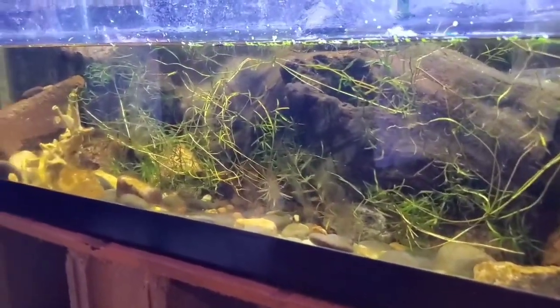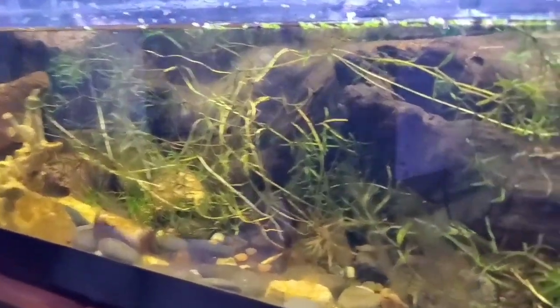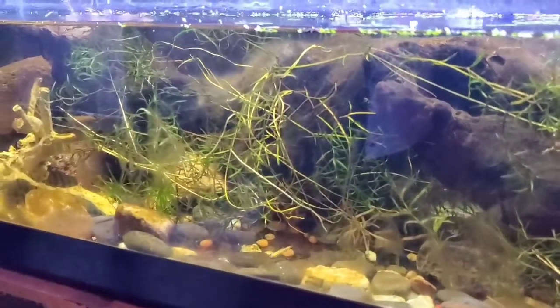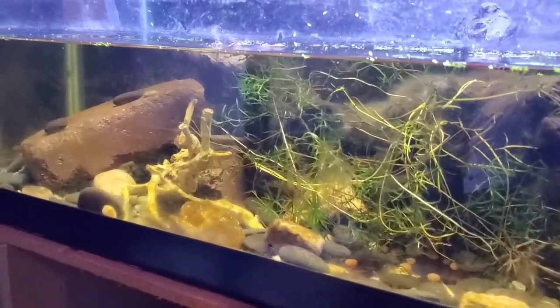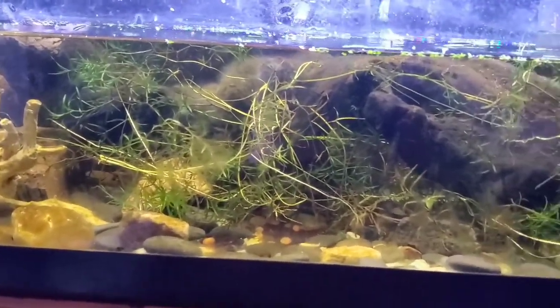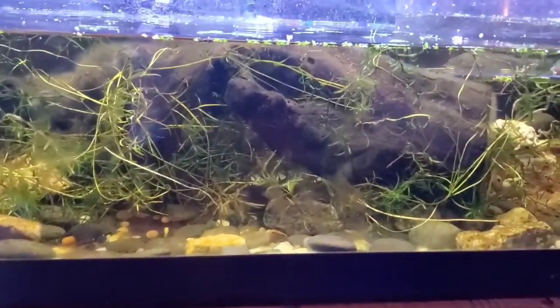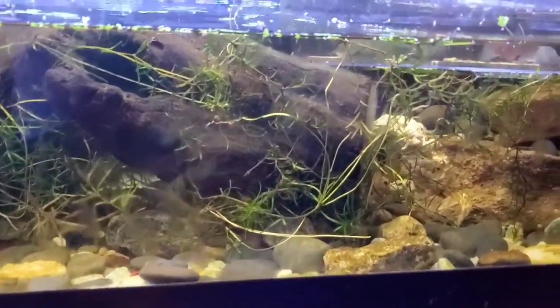These guys like the hiding spaces, and moderate to high filtration is required because they are messy in aquariums, and they eat almost anything voraciously, so yeah, pretty messy. So these guys are essentially cold water or room temperature water if you keep them in tanks.